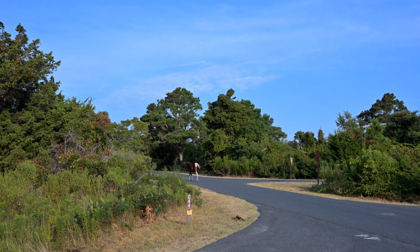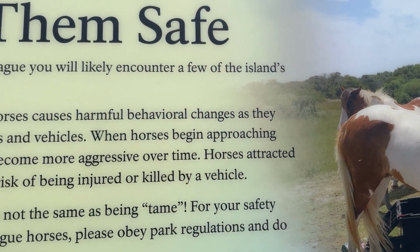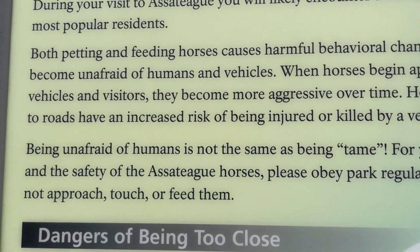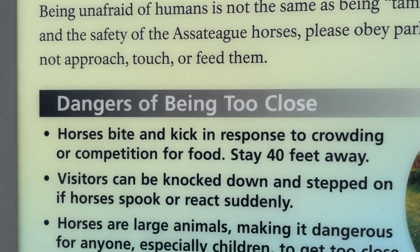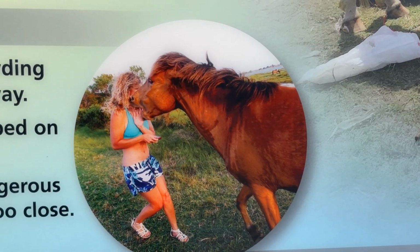Just walking through the campsite. The dangers of being too close. Jesus Christ!